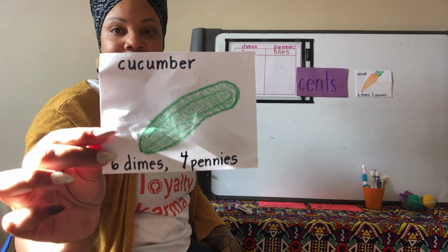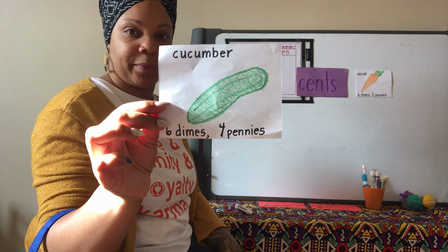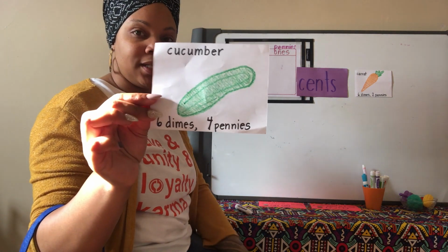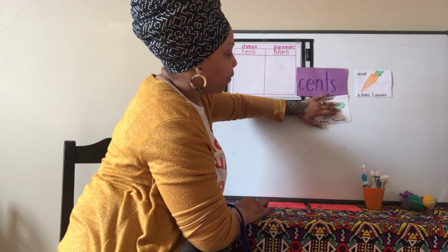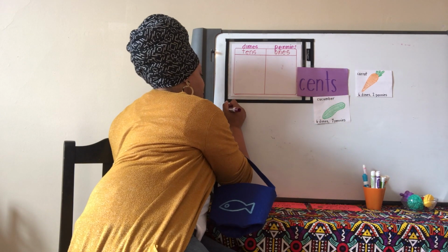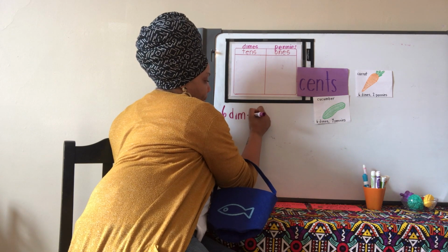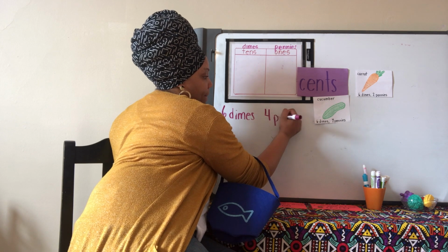We need 6 dimes and 4 pennies to buy our cucumber. Okay? 6 dimes and 4 pennies to buy our cucumber. So I'm going to put our cucumber here and write how much money we need. We need 6 dimes and 4 pennies.